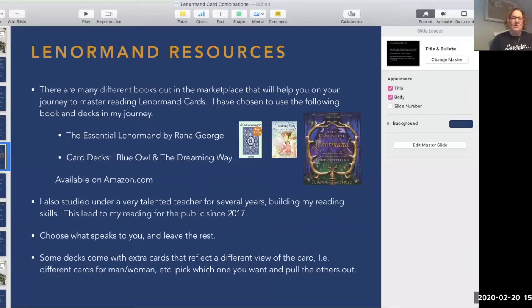So the resources. I use two different kinds of cards. I use the Learning Way Lenormand. I love them. They're just so beautiful. And I use the Blue Owl. They're very, very simple, kind of old-fashioned, easy to read. And this is a must-have, the Essential Lenormand book by Rana George. It's just broken out so beautifully.